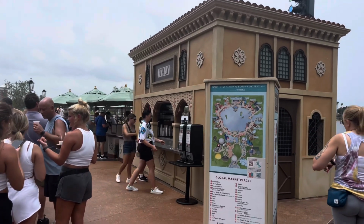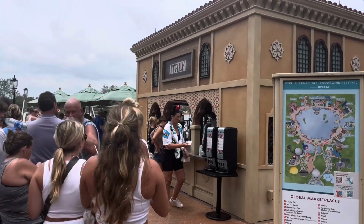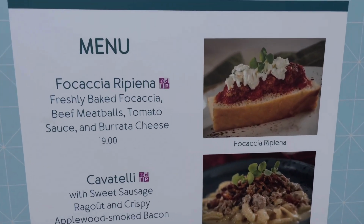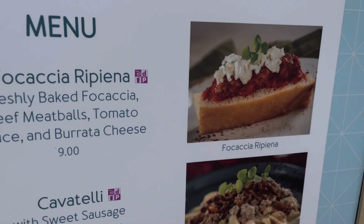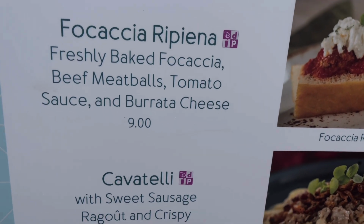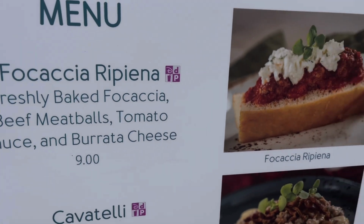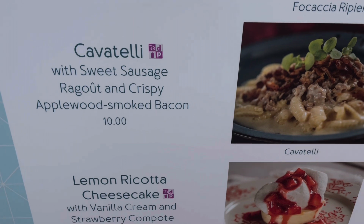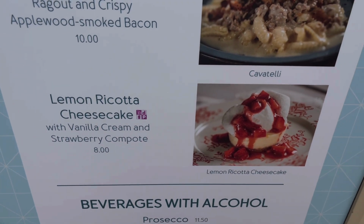And here's our next booth, Italy. See what kind of stuff they have over here. So they have a focaccia ripiena. Oh, that is a freshly baked focaccia, beef meatballs, tomato sauce, and burrata cheese. I think I'd try something like that maybe. A cavatelli, and also a lemon ricotta cheesecake.